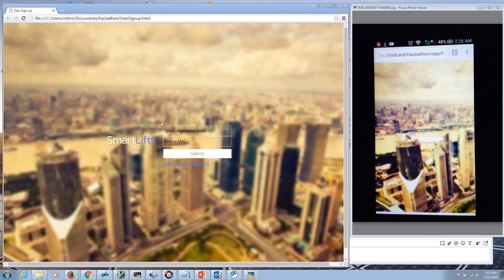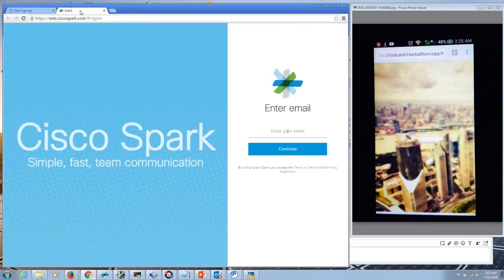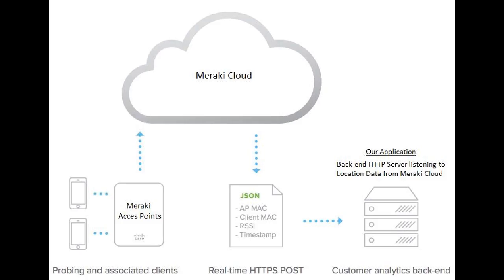This is the user onboarding process where this web page gets pushed directly from the Meraki access points onto the user's device. Here the user has to provide his Spark credentials and also provide the MAC address of the device on which he is using this application. If you don't have any Spark ID already created, it takes you to a Spark page to create a new one. Then you hit submit, and from now on we start monitoring this MAC address. This web page is a responsive page and works well on mobile devices as well.